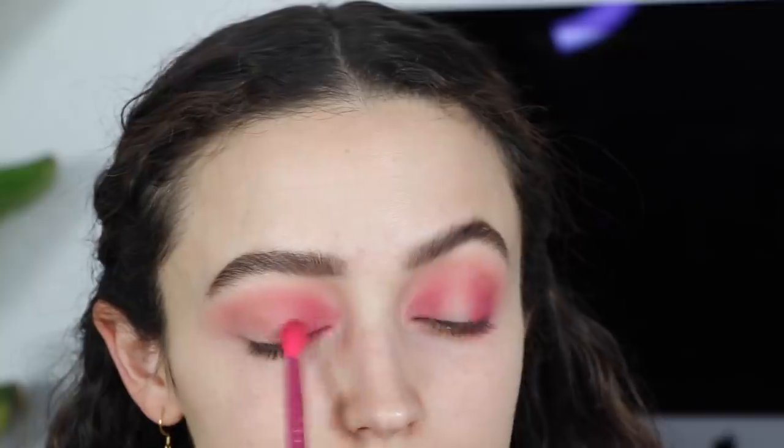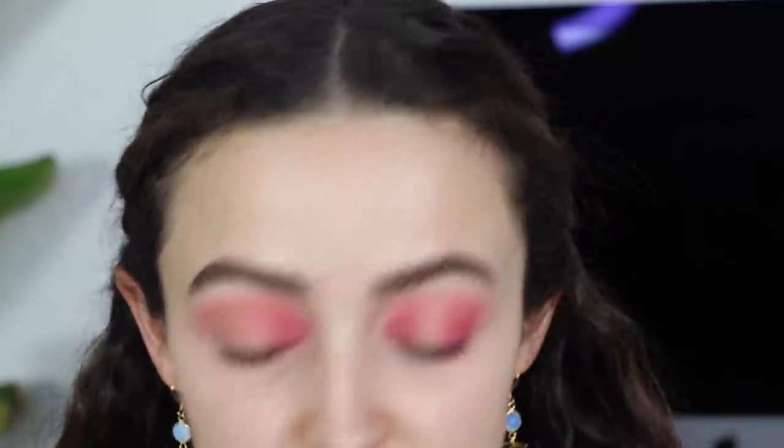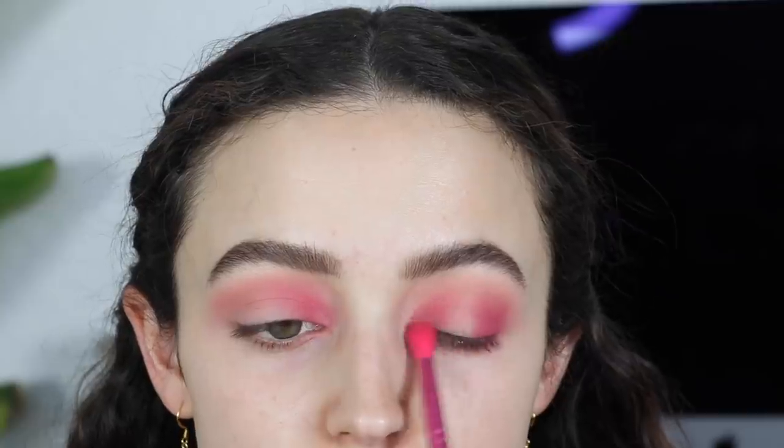Now, this palette does have quite a bit of kick up. As soon as you put your brush into the eyeshadow, it's like a poof, a lot comes up. But that's not something that really ever bothers me, as you guys know. But I do want to mention it just in case the only reason you're watching this video is for the review of the palette. So I do want to mention every detail I can.